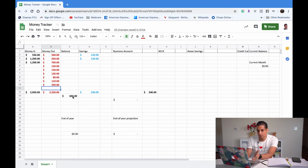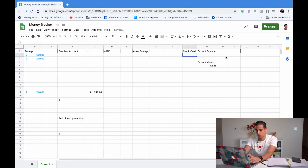In the future, so that you can get a better grip on your debt. Let me go over this last part, this credit card, because that's kind of important. Let's just say your credit card balance is $1,200, that's your current balance, but last month's credit card was $750. So that means the following month it's $450. This is just another tool I have in here to budget and see where you're at.